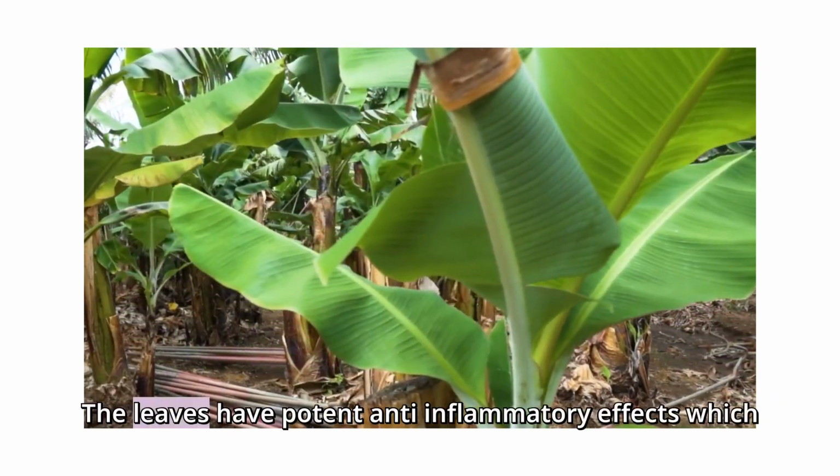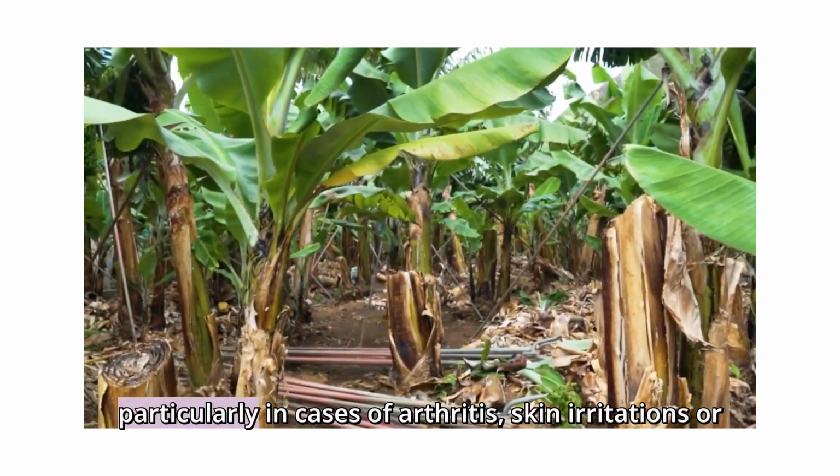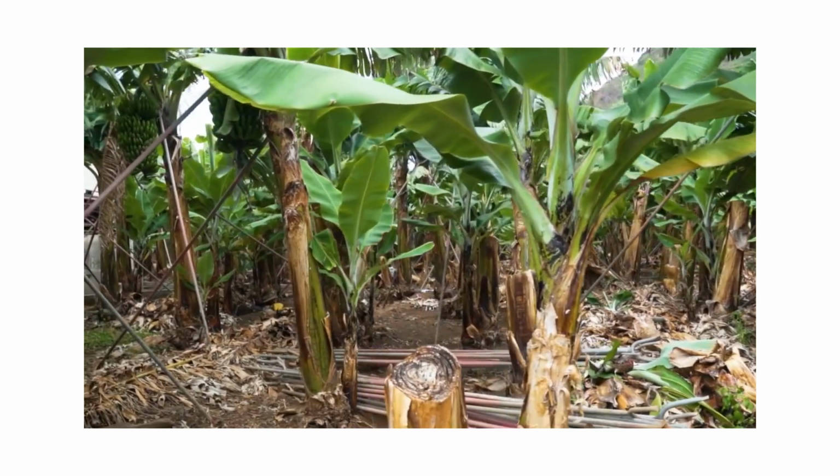Anti-inflammatory properties. The leaves have potent anti-inflammatory effects, which can help in reducing inflammation in the body, particularly in cases of arthritis, skin irritations, or internal inflammations.